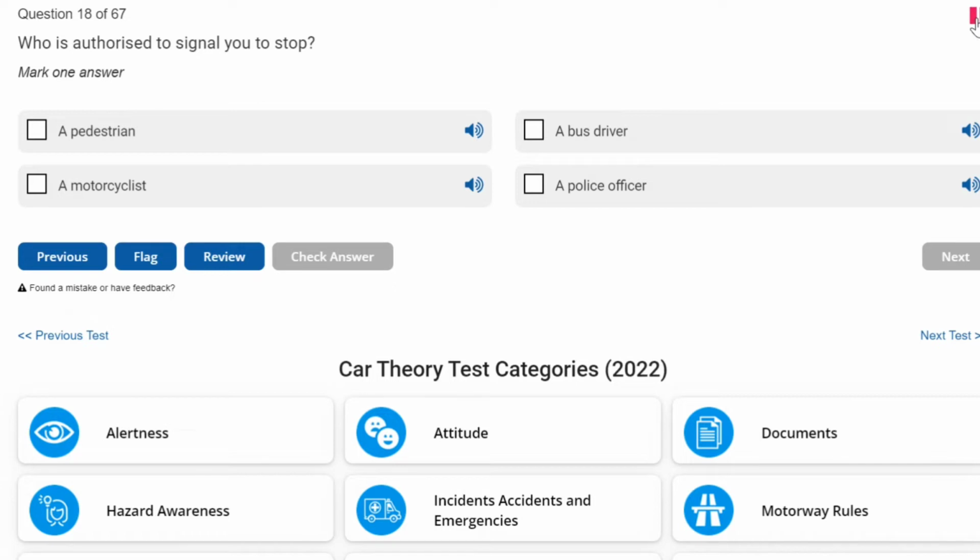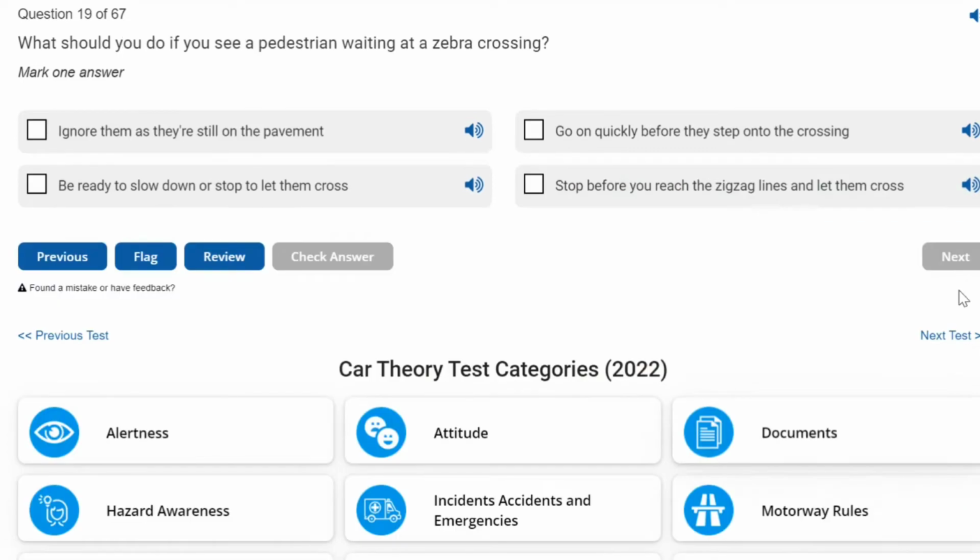What should you do if you see a pedestrian waiting at a zebra crossing? Ignore them as they're still on the pavement. Be ready to slow down or stop to let them cross. Go on quickly before they step onto the crossing. Stop before you reach the zigzag lines and let them cross.